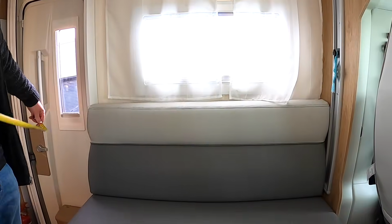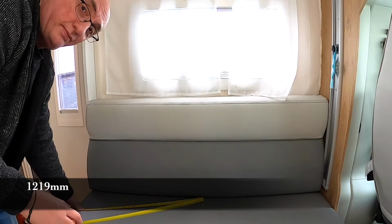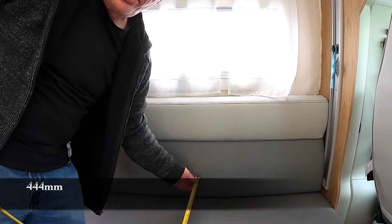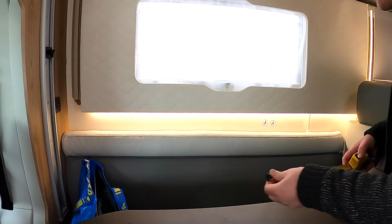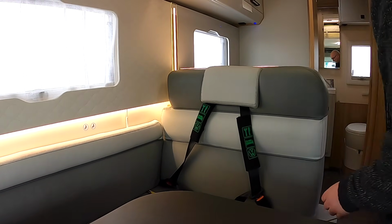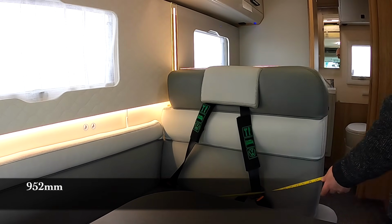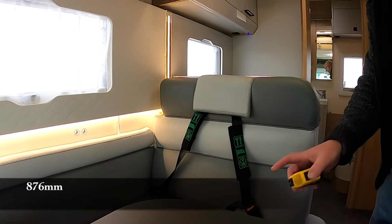Seat base behind the passenger seat is 4 foot long, and the depth, if you're interested, is 17.5 inches. Move you over. Seating here, we'll call that 52.5 inches, and the length here for the 2 seat belted seats maxes out at 37.5 inches, although the backrest only goes to 34.5 inches. The bed I've done on a separate video, so I'll put an inset in now.